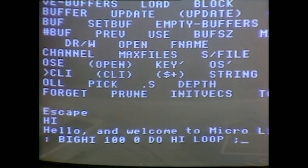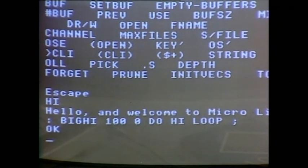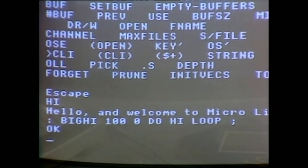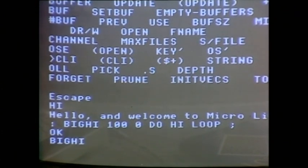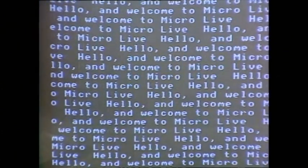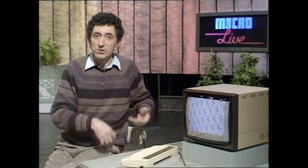Now, as soon as I press the return key, that little program is turned instantly into machine code. Shazam. OK, it says, what next? Well, next we'll do it by just typing in big high, and there we are, very friendly greeting 100 times. Big high is now part of the Forth vocabulary. So you see, Forth can be extended to do whatever particularly interests you.